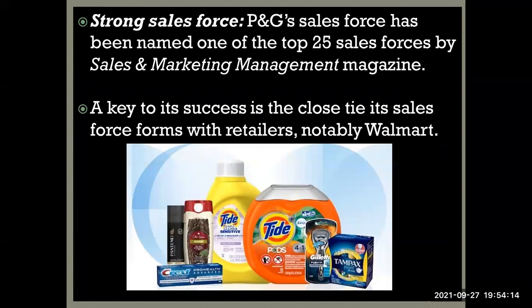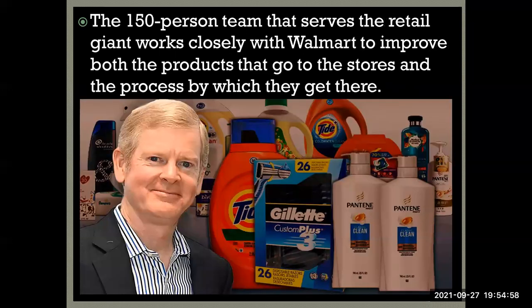Strong sales force. Procter & Gamble's sales force has been named one of the top 25 sales forces by the Sales and Marketing Management magazine. A key to its success is the close tie of its sales force with the retailers, notably Walmart. So they have a good sales force, considered among the world's best, and they also have good cooperation among them, and they also have tie-ups with retail chains like Walmart, Amazon, Flipkart, and other retail chains.